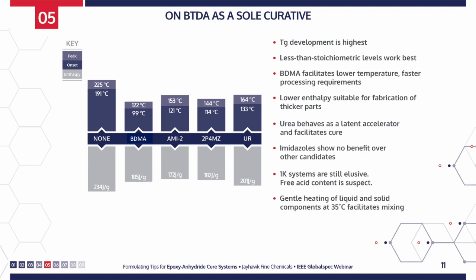When you look at ureas, on the right side, you see here that we actually got some latency, much longer onset, and we were also able to achieve a much higher enthalpy, which works in your favor towards degree of cure. So if that's the type of system you're looking to design, then you should look towards ureas as your solution. The imidazoles kind of ran in the middle of the pack here. There was really nothing discernible to recommend them over the other systems. But if there's something here that works in your particular process, they may be the right choice for you.